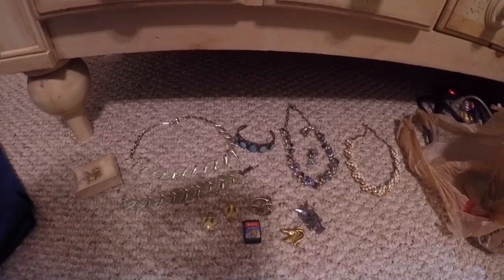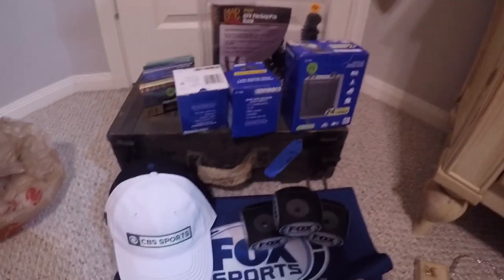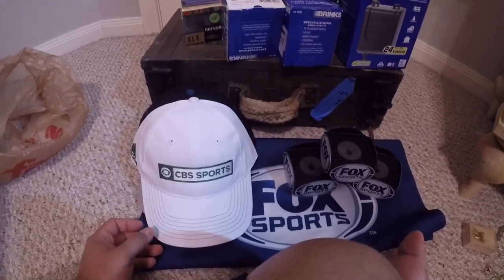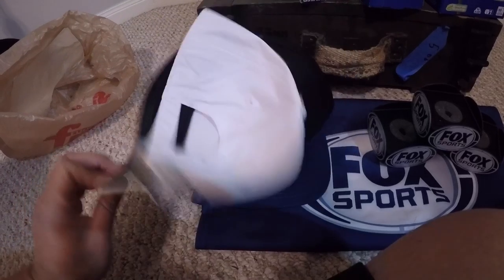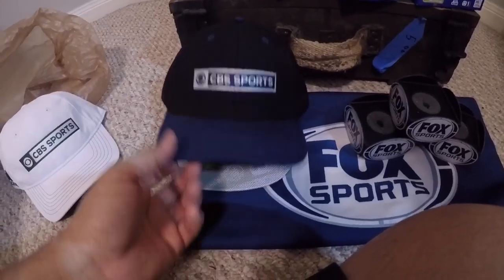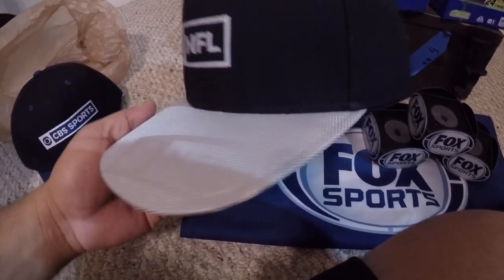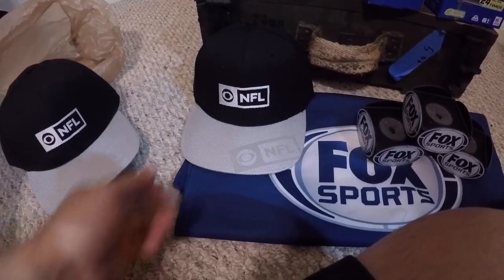Oh, I completely forgot about this other bag of stuff that I had over here. So, let's start over here. Here's some of those CBS Sports caps that I was talking about. They're brand new, never been used. And I paid $1 for each one of these. And they go for a pretty penny.